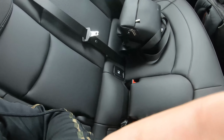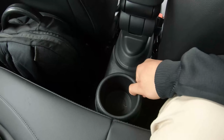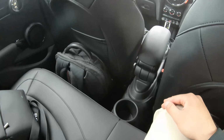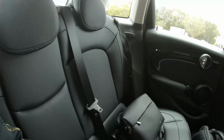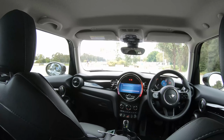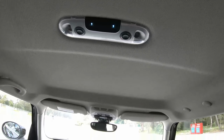I actually noticed, oh no, this car does have a middle seat. I believe you can take off the plastic mounted cup holder. This is more comfortably a 4-seater car than a 5-seater. I wouldn't want to punish anyone in the middle unless you don't really like them. But visibility all around in this car is pretty nice. And you've also got some reading lights up top here.